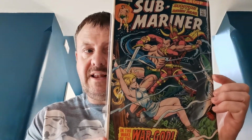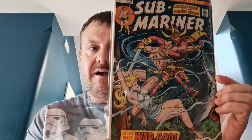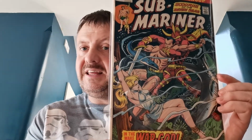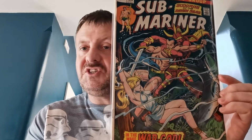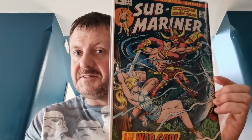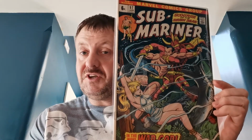And why is this one selling? Well, it is the first appearance of Venus in the Bronze Age. She was last seen in the Marvel Comics in 1952. So the return of Venus. Like I say, that book is going extremely well on eBay at the moment. Like I say, £50 plus.